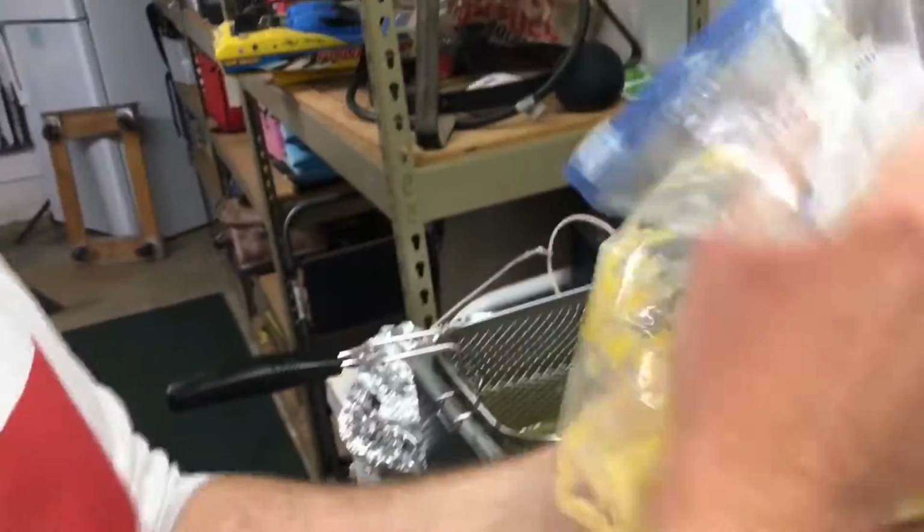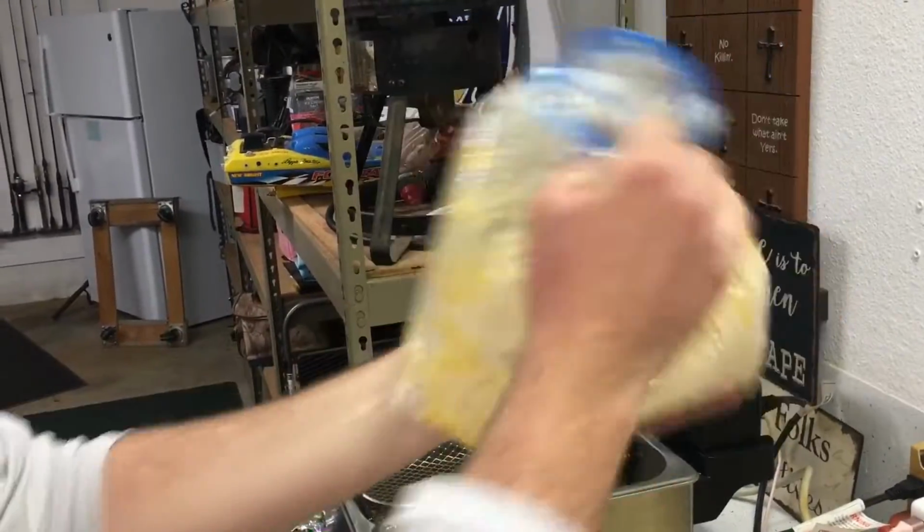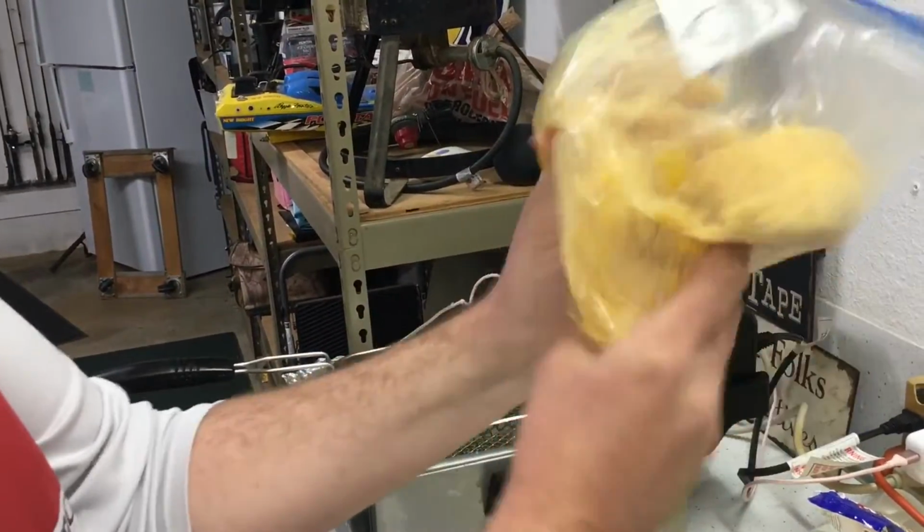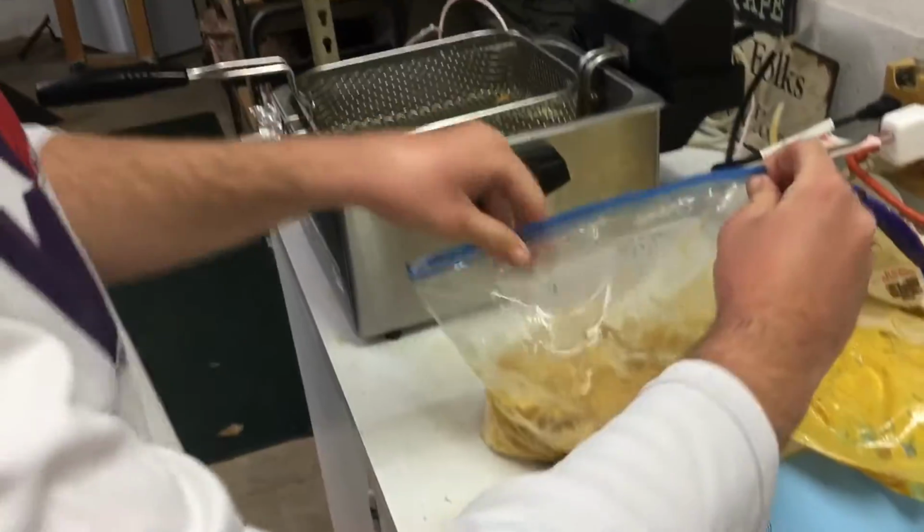Throw all of our fish into the breading, toss it around right there, give it a good shake. Make sure everything's good and coated. We don't want any spots that don't have seasoning. Make sure all those fillets are opened up. Then we go right into the fryer.